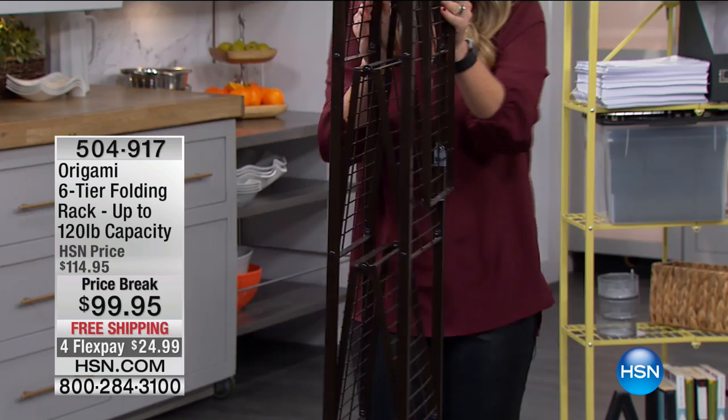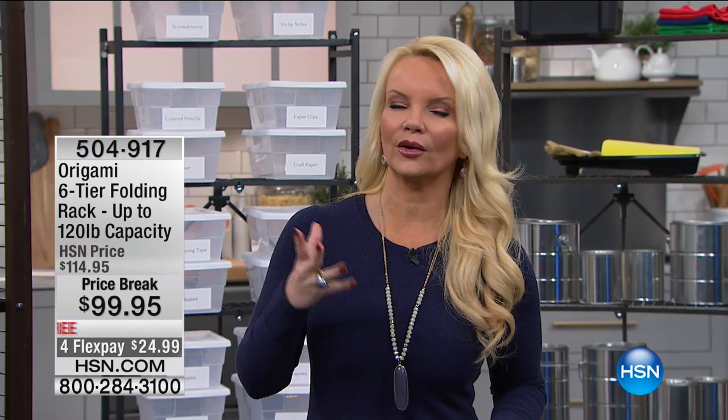And I gotta tell you, if you're looking at this and going, yeah, but I can't put things together, you don't put it together. It basically comes fully assembled. You would put the wheels on, but dragging it out of the box takes more time than it does to put those wheels on.